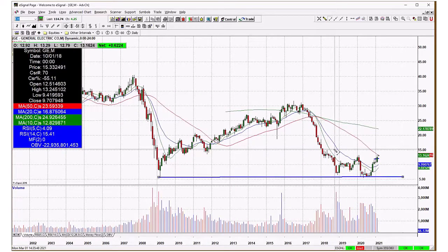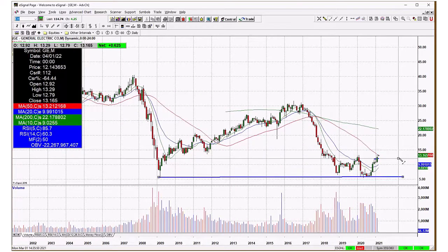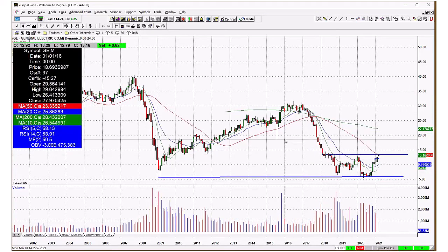One of the names that they were buying here, GE, Scott. Just looks beautiful.